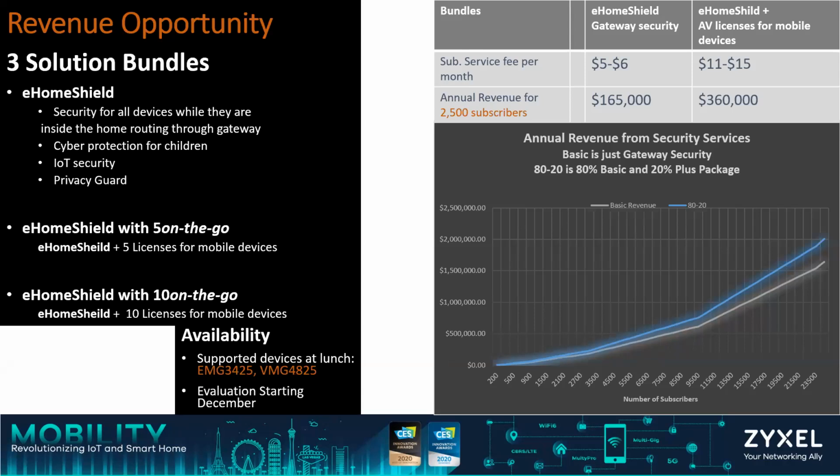So then you can offer the most complete security solution package to your customers. And again, these are 3 products, and you can decide. We've created them because we think these are going to be the most useful. Then you can decide for yourself. Now, on the right, I have shown you.